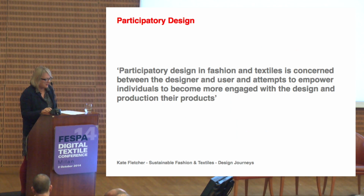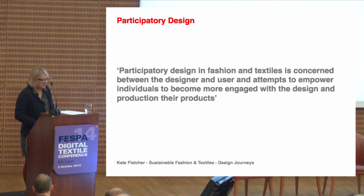And just a quote about participatory design, which is an area that I'm also very interested in. And this is from a key textile book by Dr. Kate Fletcher, Journeys of Sustainable Fashion and Textiles. Participatory design in fashion and textiles is concerned with the relationship between the designer and user and attempts to empower individuals to become more engaged with the design and the production of their products.